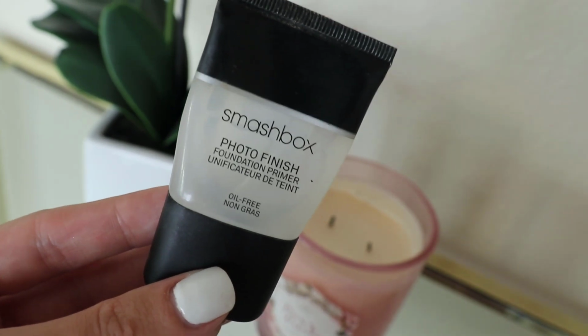Okay, so the only thing I have on my face right now is my moisturizer and my primer. So the moisturizer I use on an everyday basis is Cetaphil, and you can get it at Target, Walmart, CVS. I think every drugstore carries it. And then the primer that I use is by Smashbox, and it is their Photo Finish primer. I like this primer a lot because it's just a really good universal primer. No matter what your skin type is, you're bound to really like that one.